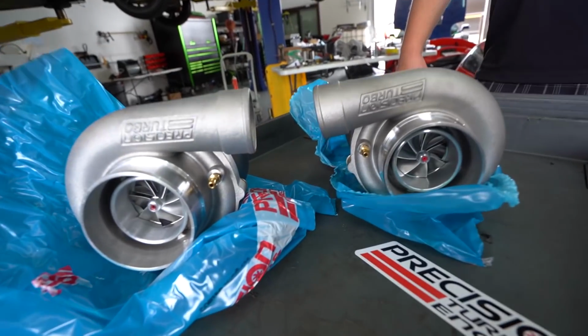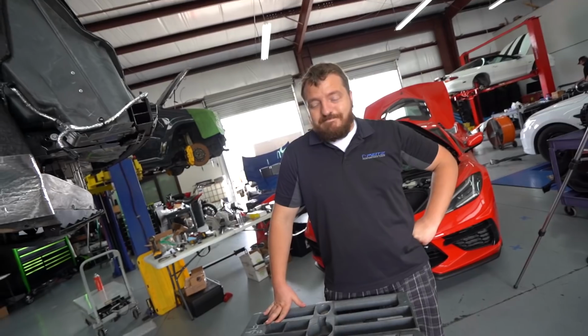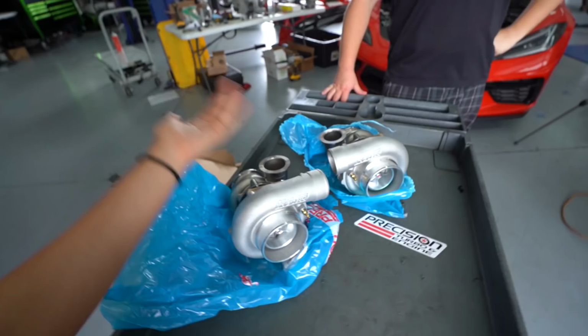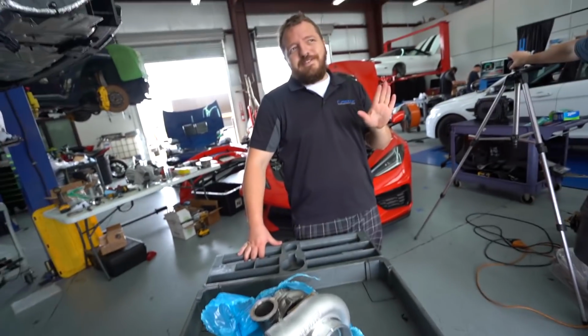These turbos are mirrored. Check that out. That's some cool kid points right there. Also, the cool thing that we didn't mention about the V-bands is that once it's mounted, it's super easy to kind of fabricate the exhaust around the turbos because it's a V-band and it's just on and off. Well, let's not say easy.